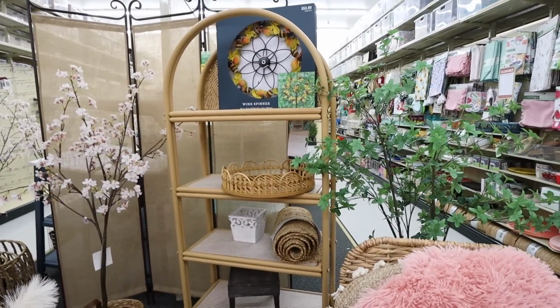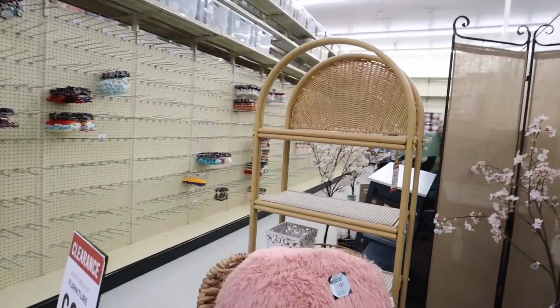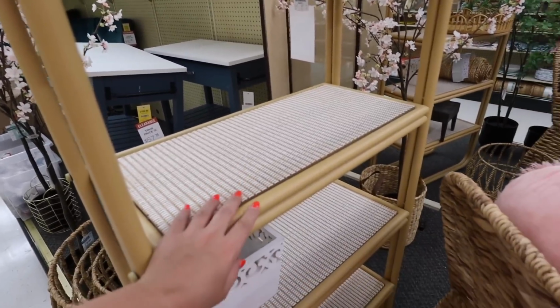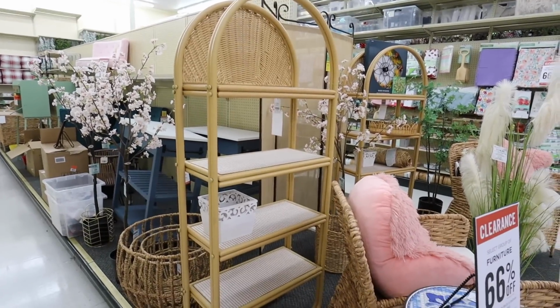Another thing I'm excited to see on clearance are these bookshelves. I actually highlighted these very recently, honestly, within the last 4 months, I would say. They're super nice. It's woven, and it kind of looks like wicker, but it's way more durable, and the frame is actually metal. This is marked down to $84.99. $84.99 for this bookshelf is a steal.